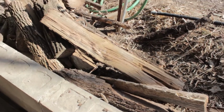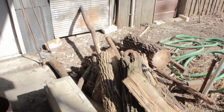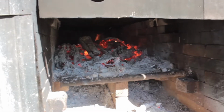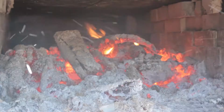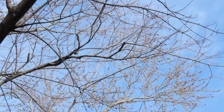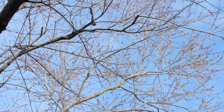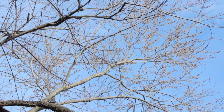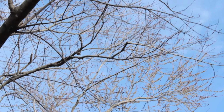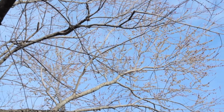This is where they feed the fire. They've got these long logs. They stick in there to make a really long fire. So you can see up there in the trees that the buds have broken, and there's actually some green up there, some leaves already starting to sprout. So that means that the sap is slowing down, and it means the end of the sap season and the beginning of the rest of the season.